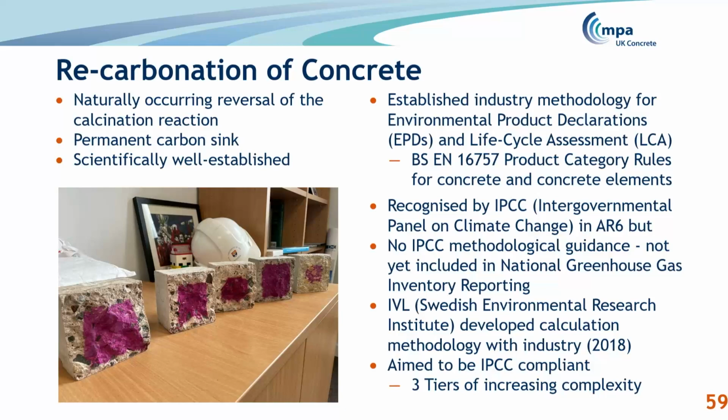And in 2018, IVL, who are the Swedish environmental research institute, published a report outlining a calculation methodology which would be IPCC compliant. And in the IPCC, you can have 3 different tiers of increasing complexity of calculation. So this report also included 3 tiers of increasing complexity. As I'm talking about recarbonation.